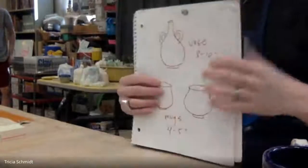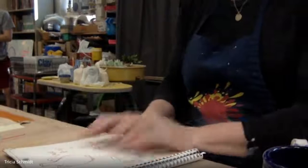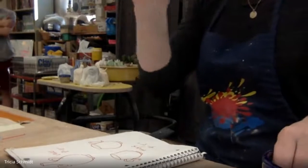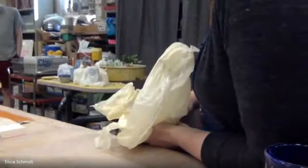But plan out your ideas, and then people at home, this will be part of what you include in your photo for today. You'll have your clay piece that you start, and then your sketches next to it. People who are here in person, I'm gonna have you do it in a slightly different way, but I'll get to that. So I think I'm gonna make mugs. I think that sounds more interesting to me. So I'm gonna start with one of my mugs today, and make sure I'm following my notes here.